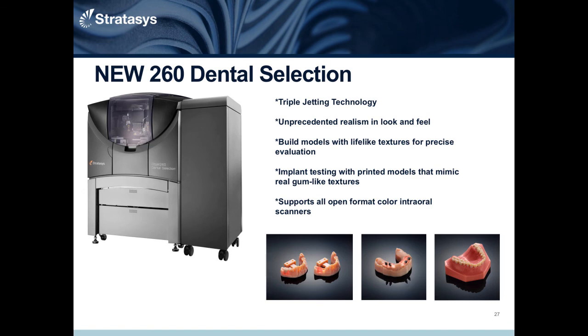So initially what we're looking at is colored models, more realistic models. We're able to change the texture of the material that's printed to make it a little bit softer. So for gingival mask, or if we want to do maybe denture trim or something along those lines. But again, it supports all the open color intraoral scanners. So your 3Shape scanner and the Sirona scanner, those are all color scanners, and we'll see a lot more coming to market very soon. Those can all be printed in those exact colors, which is pretty cool, pretty exciting.